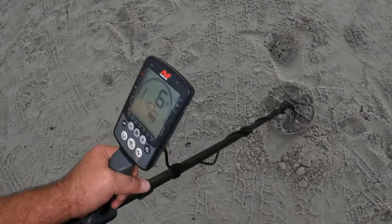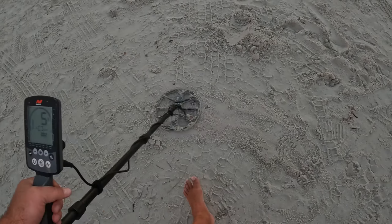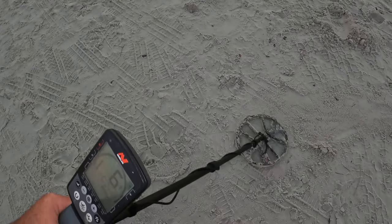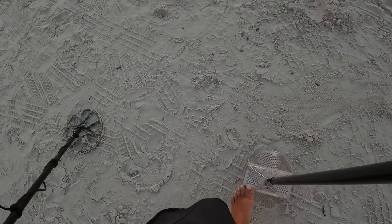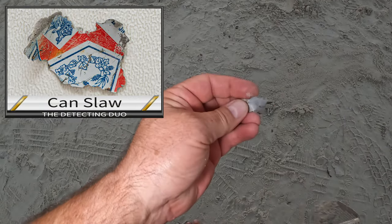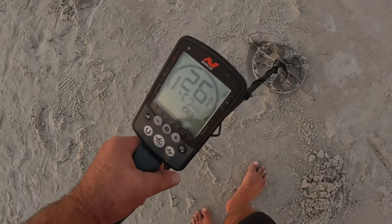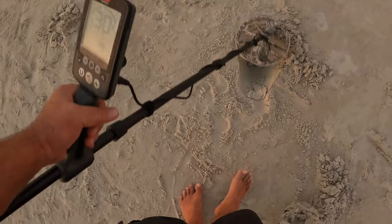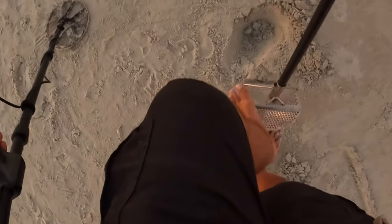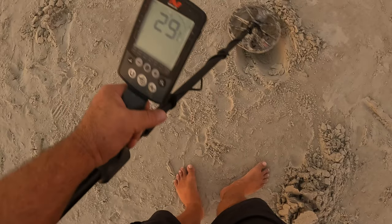Well, right about in here somewhere. Should have been this. Probably shouldn't use my foot, but I will. Should be right here. Like that. And this. Oh, there it is. Yep, Budweiser can slaw. I got a 29, 30 right here. Down a little ways, isn't it? Let's see if I got it. Still down in the hole, I guess.